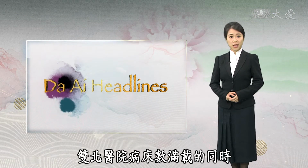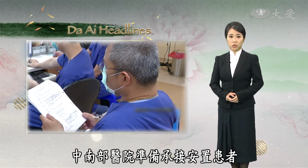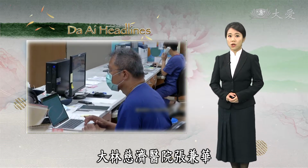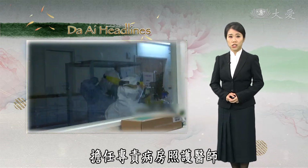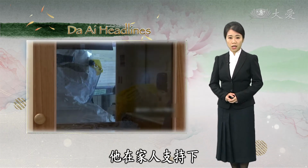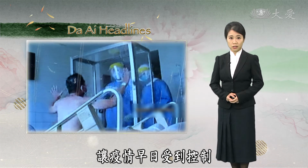While the number of beds in the hospitals of northern Taiwan is very tight, the South Central Hospital is ready to take over to accommodate COVID patients. Zhang Qianhua of Danian Tzu Hospital volunteered as a dedicated ward care physician. With the support of his family, he hopes to take care of more COVID patients and bring the pandemic under control.